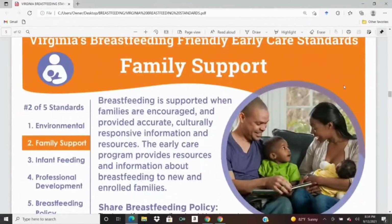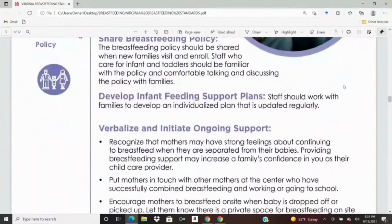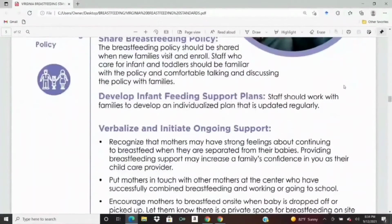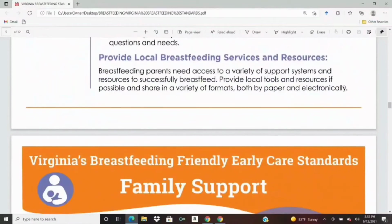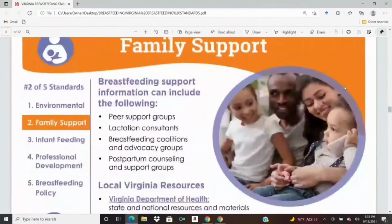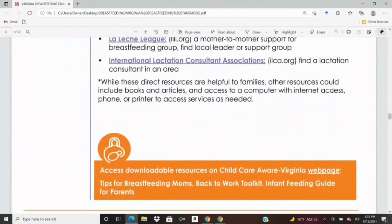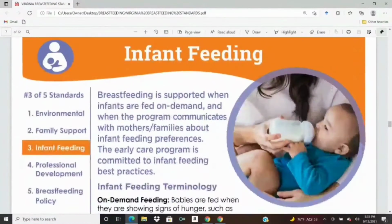So here's the second one, which is family support, where you give families all kinds of materials, and verbalize and initiate ongoing support, develop infant feeding support. Everything is about communication with the family. You support them with materials, with time, with whatever they need, resources, and all of that. Lactation consultants, look at all of that. Look at all this beautiful information. I'm telling you, Virginia is the place to be with all these wonderful daycare programs.